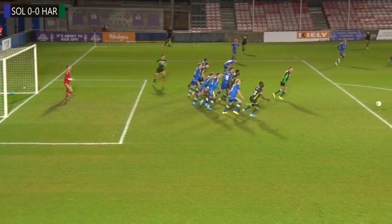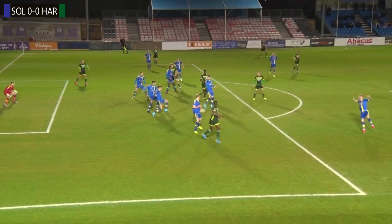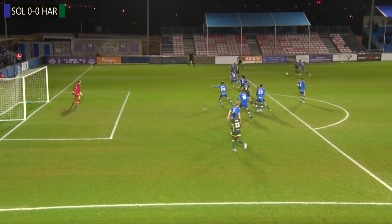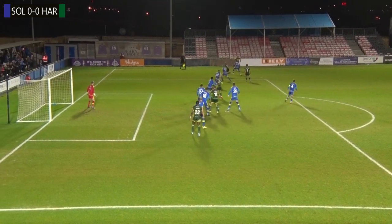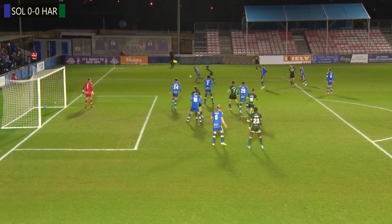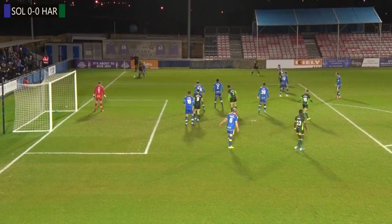Featherstone whips it in. It's glanced clear. Kitching might rescue it on the left hand side. He tries a shot. It's well blocked by the defender because that was travelling. Yeah, it was. Featherstone right side of the penalty area now. Gives it to Molyneux now. Molyneux cuts inside, sneaks the ball through for Southern Hills. Southern Hills just can't get around Hawkridge though.